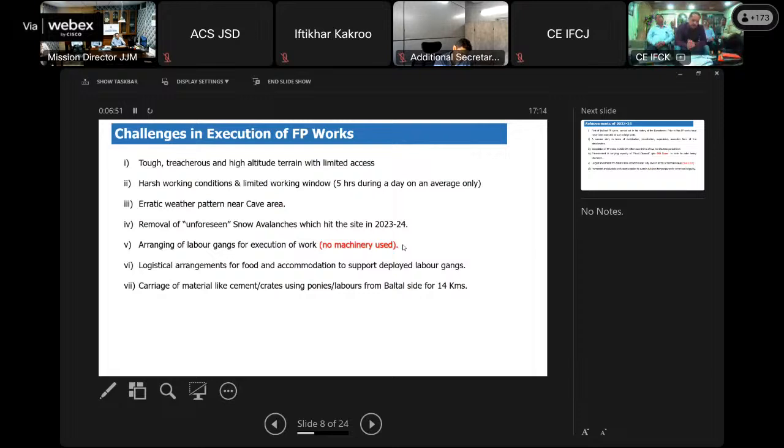Challenges in the execution of FP works. Sir, it was a tough terrain at a high altitude of about 4,000 meters with limited access, harsh working conditions, and a limited working window. About 5 hours a day, a labor can work.